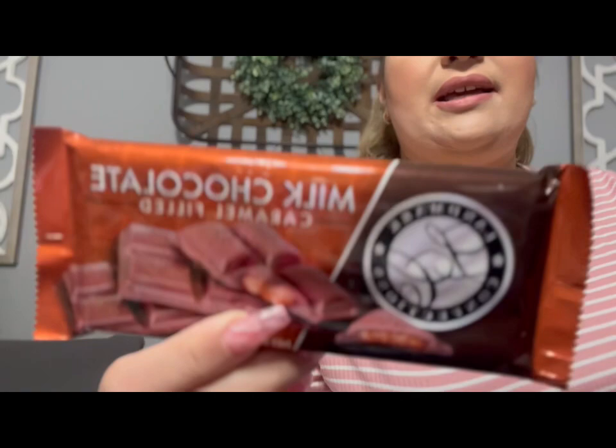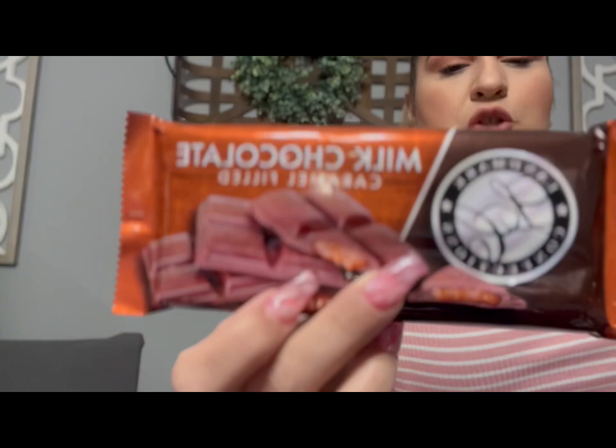I picked up one and I already went through it because this has been here since Monday, guys. And today is Thursday that I'm filming this. You guys will probably see this haul on Friday. But yeah, I picked two up. Like I said, one is gone. And these are a nice size. And they're good. They're definitely not bad.